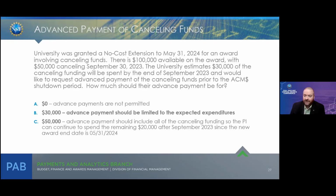And also to just reiterate, in general, advance payments must be limited to the minimum amount needed. The timing of advance payments must be in accordance with the actual immediate cash requirements of the grantee in order to carry out the purpose of the approved program or project. The timing and amount of advance payments must be as close as administratively practicable to the actual disbursements by the grantee for the direct program or project costs and the proportionate share of any allowable indirect costs. It is important to remember that the process for determining advance timing, the period the advance covers, and the amount requested should be based on a justifiable estimation basis, so it can be supported in the event of an audit.